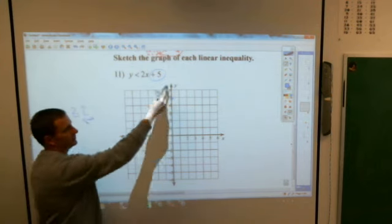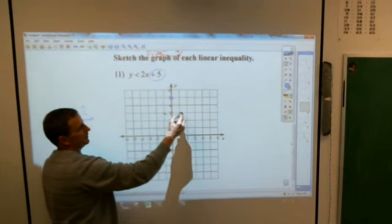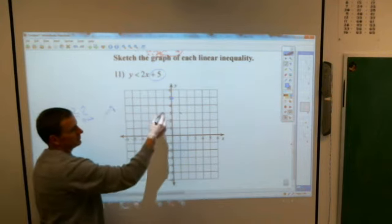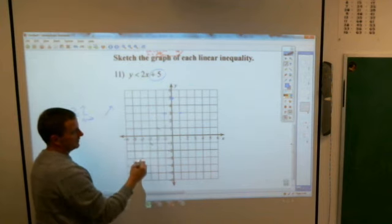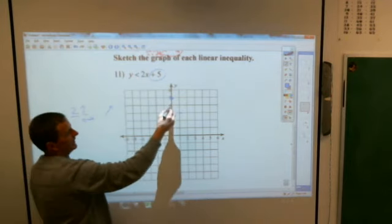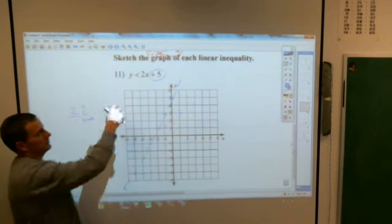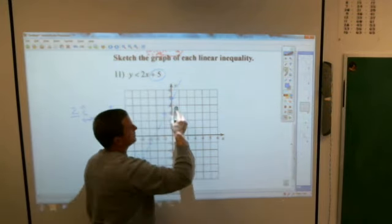So it doesn't matter. I'm going to go down because I ran out of room up top. Down 2 over 1 either this way or over 1 that way. Which way is it going? It's got to be a positive slope, so it has to go uphill, so it's got to be this way. I usually do this a few times just so I get my nice straight line. Now it is not equal to, so it is a dashed line. And it is less than, so I shade the smaller side of the y-axis, which happens to be this side here.